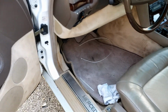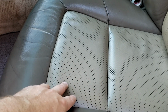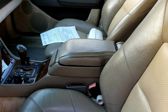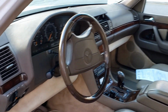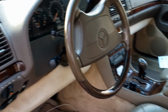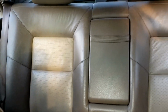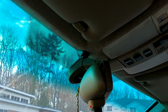Interior. Unfortunately, these seats are different from my 97 seats because everything is perforated. As you can see, perforated center armrest. So the steering wheel, the plastic is gone, but we'll see. What's going on here on the back? The back seats look decent. Some tape here, tape there. Yeah, this, oh, and this mirror. So this car has seen better days.